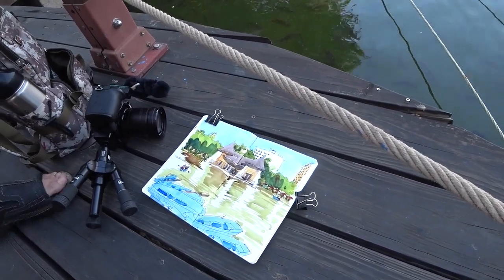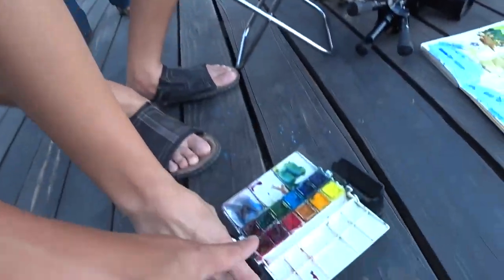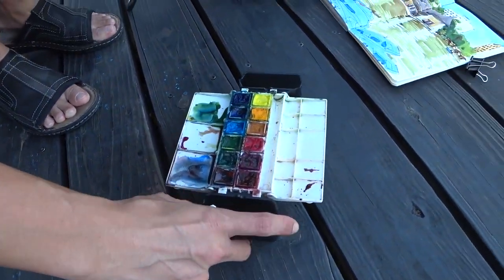What paper are you using? Delta Sketchbook. The 270 GSM paper, a bit off-white. And for this? This one is the portable palette. The name of the palette is portable palette.